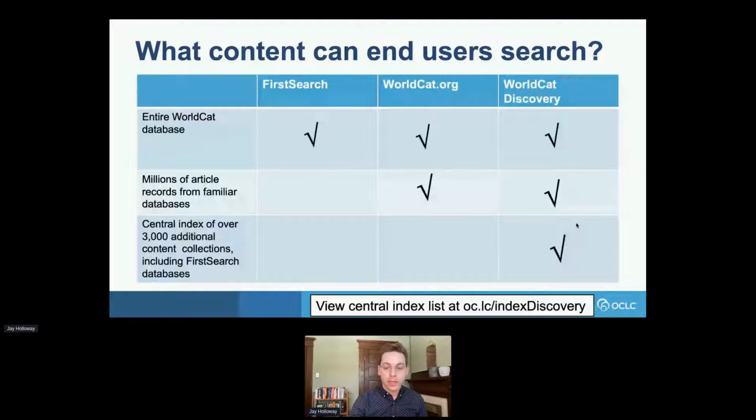If you're interested, the full list of central index content is available at oc.lc/index-discovery, if you're curious about which of your collections might be available through WorldCat Discovery or through worldcat.org.